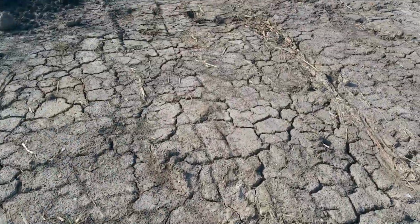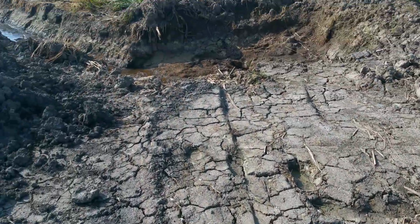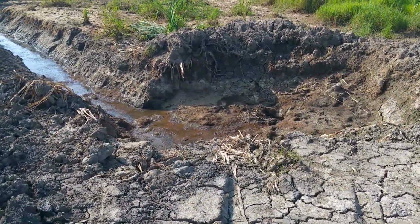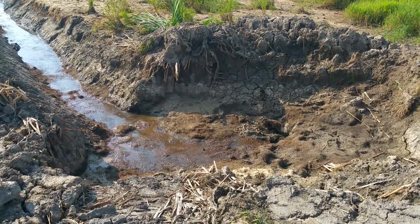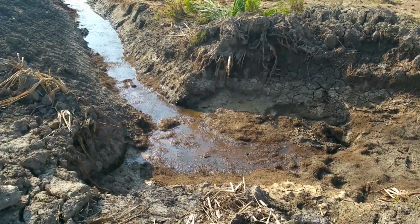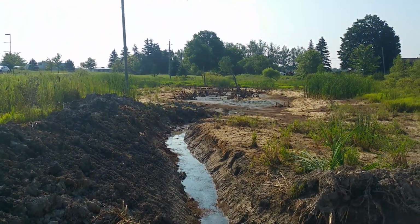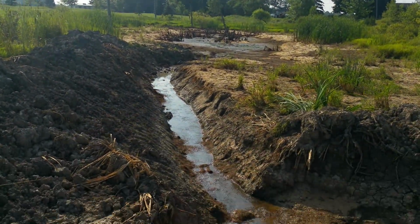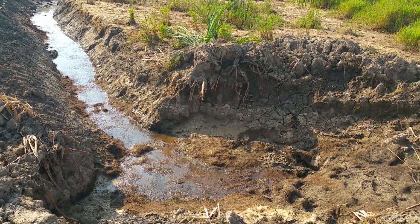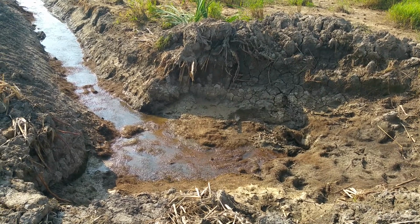Okay, so look at the cracking of all this material. Now here is how they're doing it. It looks as though there's a hole dug here. There is a bit of a culvert that leads to the main wetland body, and right now it looks as though they're infiltrating the water down through a recharge zone.